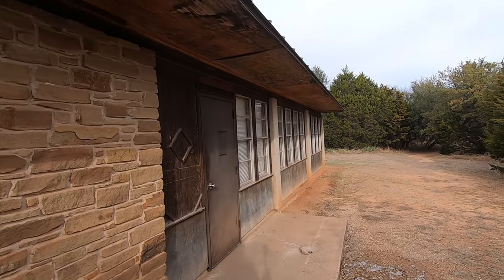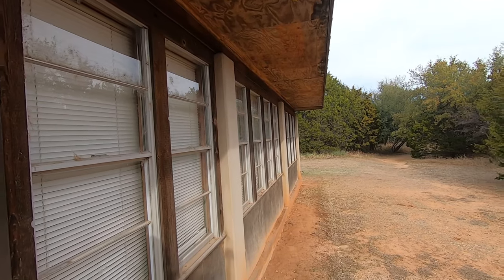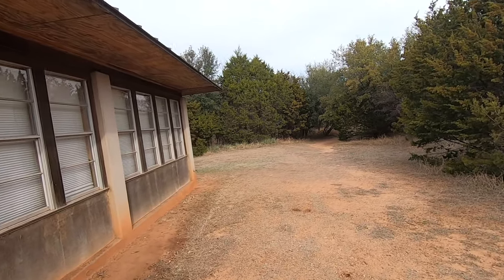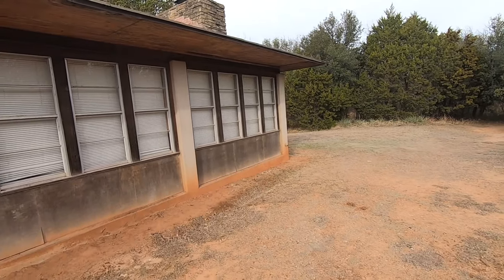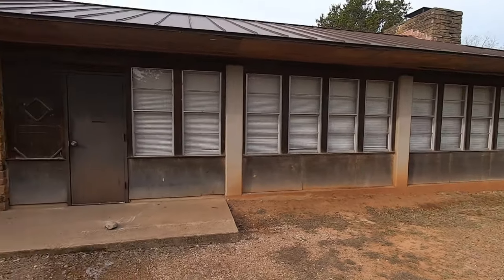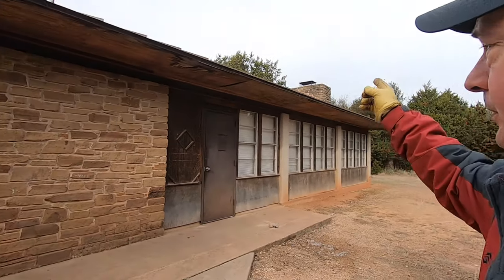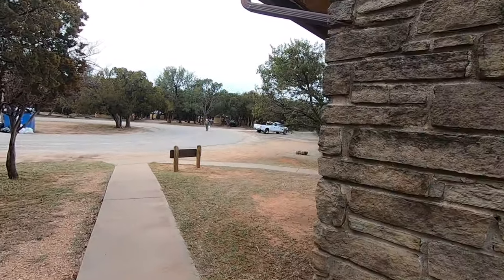Not exactly sure what that implies, but I think it's kind of like a rec hall and it's locked and the windows are closed, the blinds are closed, so we really can't see inside. There's Wi-Fi. There's a Wi-Fi antenna on top, and they have a big fireplace. Okay, so I'm gonna go over there, and we're gonna check out some yurts.